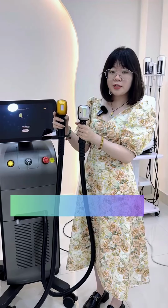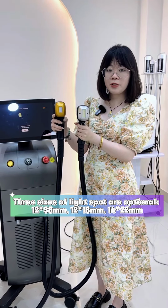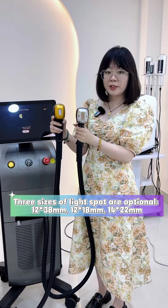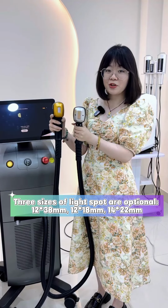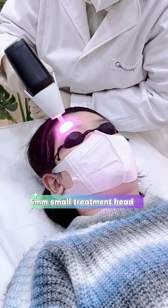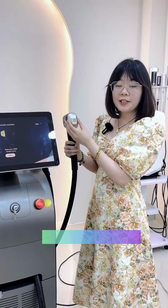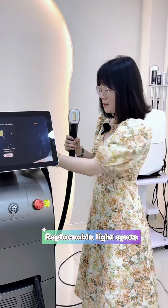There are 3 different spot sizes optional: 15 by 16 nanometer, 15 by 26 nanometer, and 15 by 38 nanometer. And a 6 nanometer small treatment tip can be chosen. In addition, you can also purchase replaceable spot size.